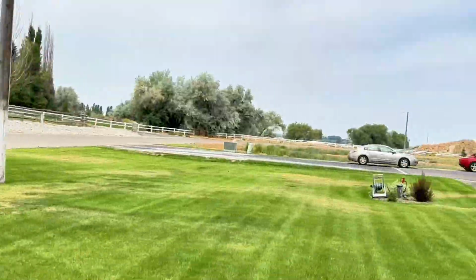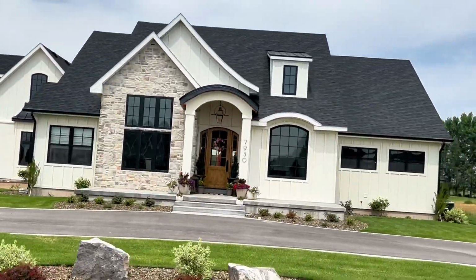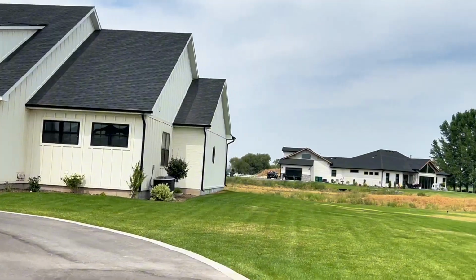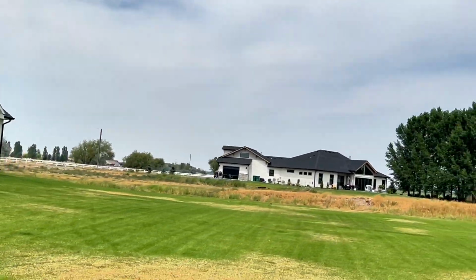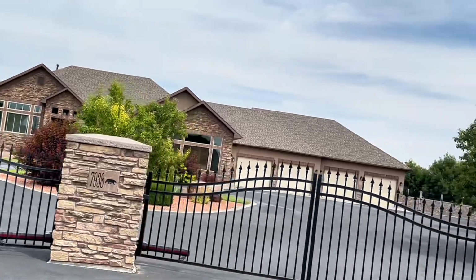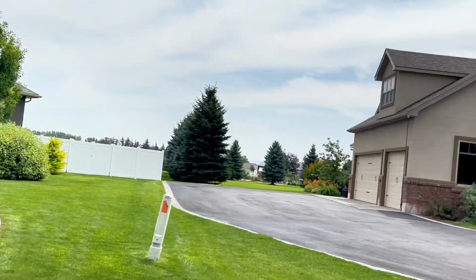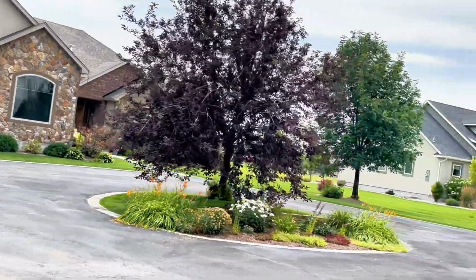I love how spread out everything is around here because you can have neighbors and yet feel very much far away from everything else. And now we're at Riverfront Drive, which turns into this cul-de-sac, and this home right here is also for sale for $1.6 million. It's a little bit of a smaller house on a much bigger lot. So there's lots of options in this beautiful, quiet neighborhood.